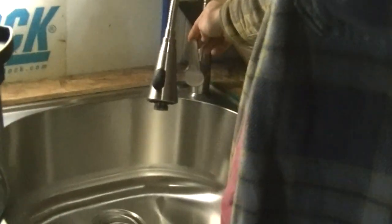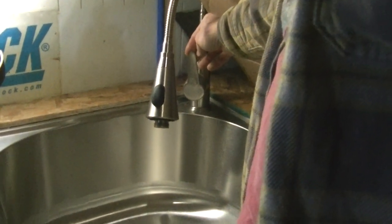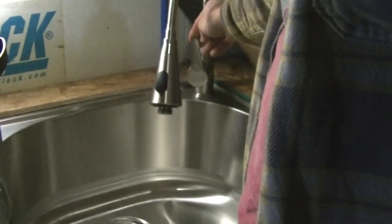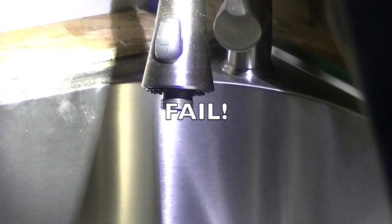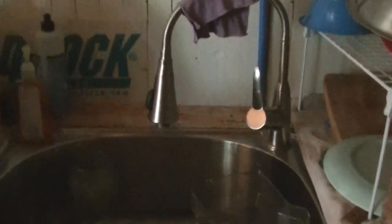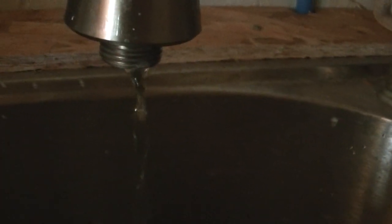Here's what? Hear it. Here it comes. Oh! What happened? I don't know. We got a leak? Uh-oh. That's about the extent of our water pressure, but you know what? It's running water.